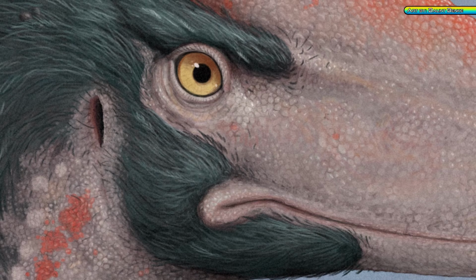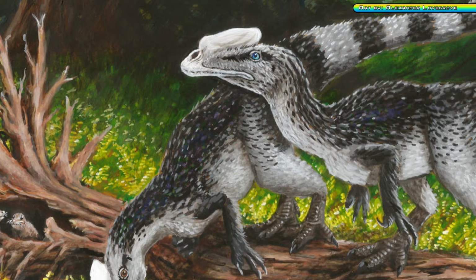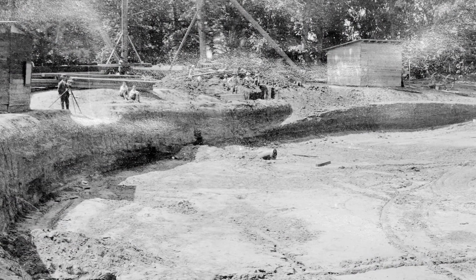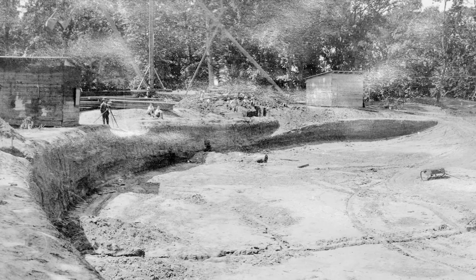These early forms of Tyrannosauroidea were the Proceratosaurids. Proceratosauridae is named after the first member of the group found, Proceratosaurus bradleyi. The wonderfully preserved, nearly three-dimensional skull of Proceratosaurus was discovered in the early 1900s in England while workers were attempting to excavate for a reservoir.